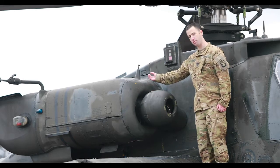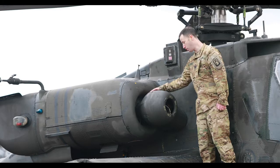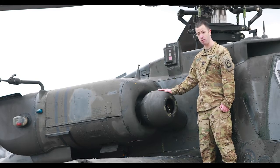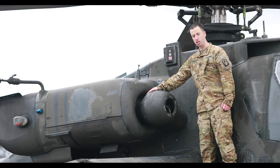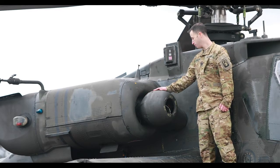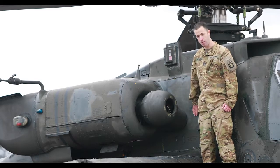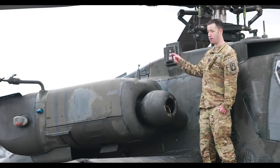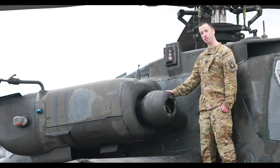That power comes from those turbine blades through a drive shaft in the center and comes to what this is, which is the nose gearbox. That turns the shaft power 90 degrees to another drive shaft, which goes into the transmission, which is in the center here behind me, and that drives the main rotor head as well as the tail rotor through a series of drive shafts that goes through the tail.